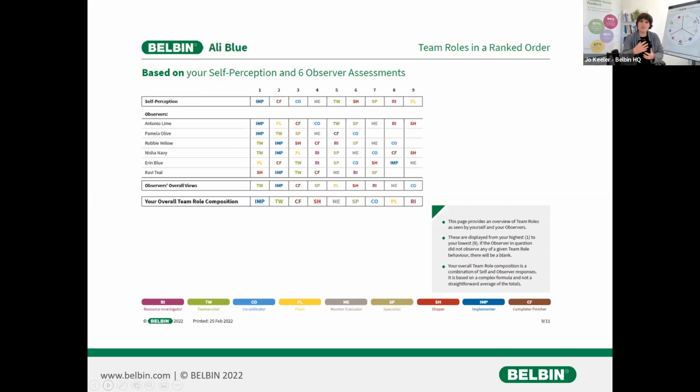Because again, the relationship that you have with people will really, really affect the way in which they see your team role strengths. Don't get too bogged down here, because it's not looking at how much difference there is. It's just giving you a ranked order. Obviously, there could be 1 percentile difference, or there could be 15 percentile difference between them. But this was really giving insights to help there.